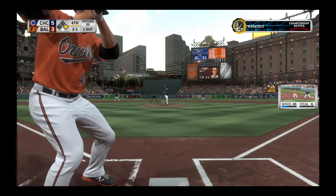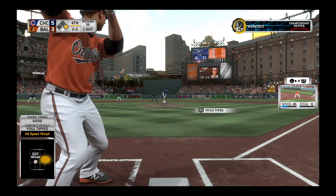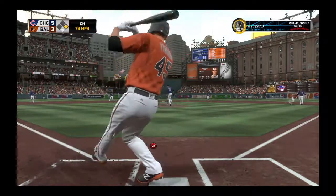He's set, and the 2-1 pitch. And he'll just get a piece here as this is chopped foul at home plate. He's set, here's the 2-2. Got him.